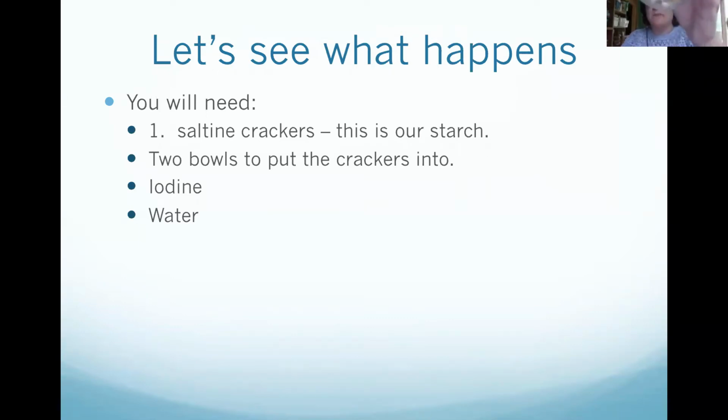So remember the cup that just had the pieces of cracker. I'm going to put a little bit of water, and I'm going to kind of stir around. You can see that it's really just chunks of cracker in water. That's all I got.